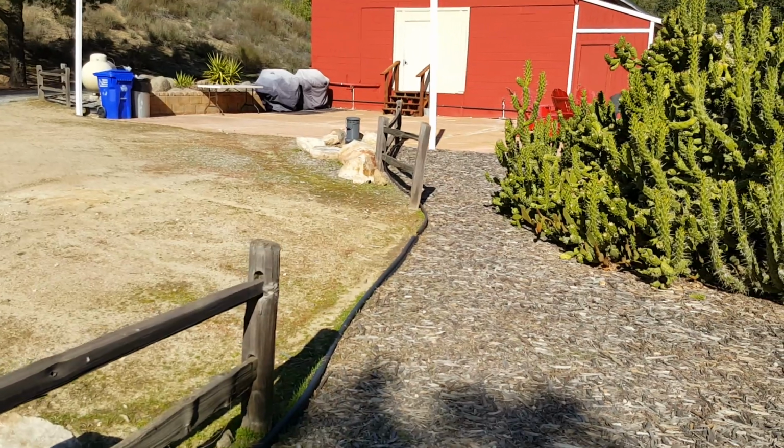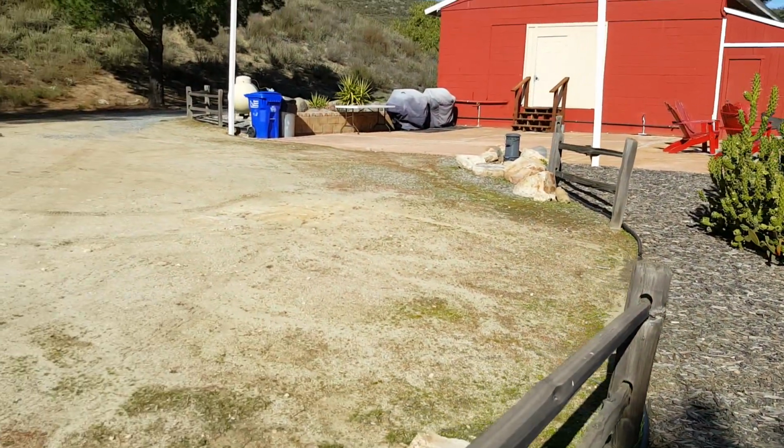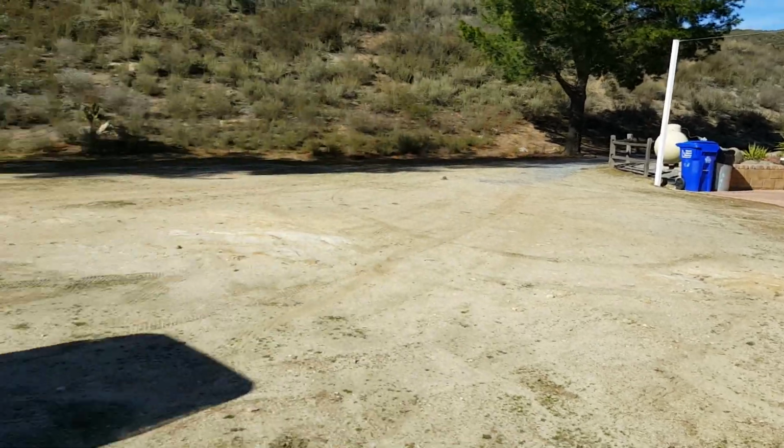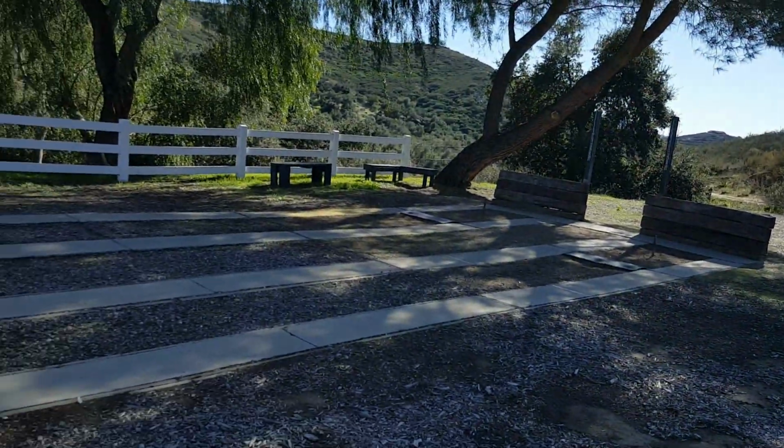I had to pressure wash that patio behind the barn to get some grease off of it. That took part of a day. But anyway, now it's kind of like a little place you want to come and hang out.